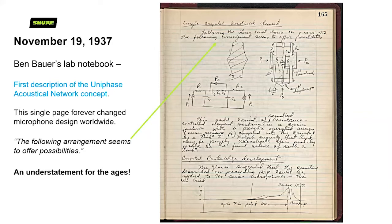1937, November 19th, this is a page from his lab notebook. Yes, we have his handwritten lab notebooks. They are locked up in my office. And this is the first day where he described the uniphase acoustical network concept, which is this thing right here, which has never changed and is still used the same today. I just love the sentence up on top. The following arrangement seems to offer possibilities. Yes, indeed, if there's an understatement for the ages, that's it.